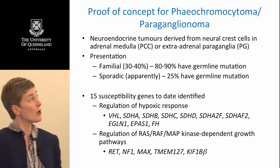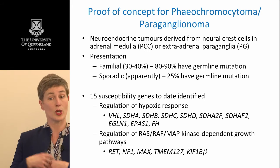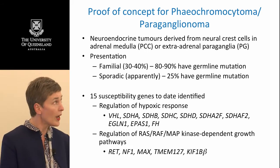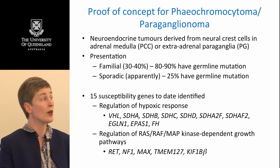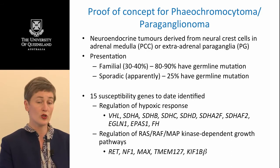We then went to do a proof of concept for phaeochromocytomas, or paragangliomas. Now these are neuroendocrine tumour cells. You will recall they secrete catecholamines. People can drop dead suddenly from crises of hypertension. And about 30 to 40% are familial, and in those, about 80 to 90% should have a germline mutation, and even in the apparently sporadic cases, about 25% have a germline mutation.